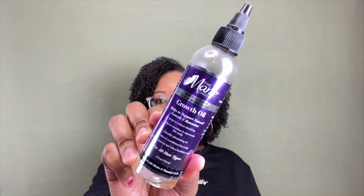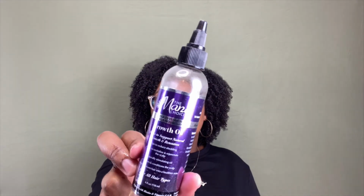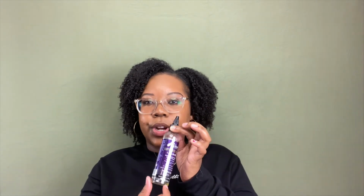Next is the Main Choice Multivitamin Scalp Nourishing Growth Oil. Now this is the old one. The new packaging has some kind of scaling design on it, the cap is not black, I don't believe, and the formula is lighter. When I was in the store one time, I looked at the ingredients because they had an old one and a new one, and I was like, okay, why is one lighter than the other? So I looked at them.